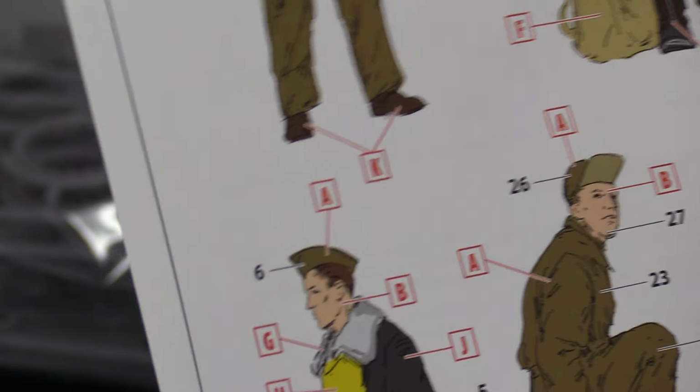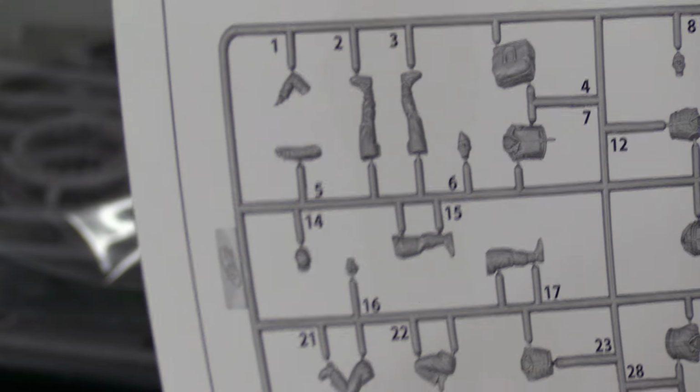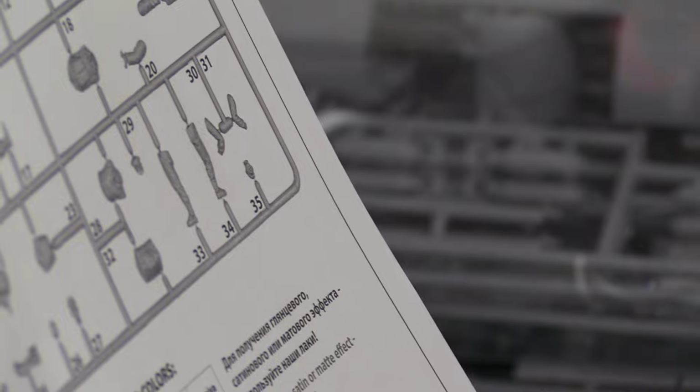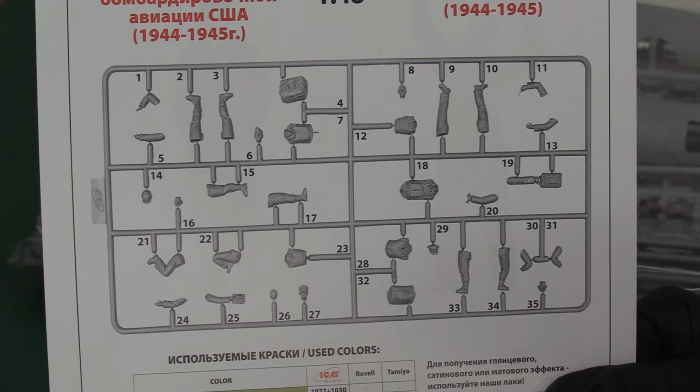Very nice. Now they do this thing where obviously they give you all the coloured guide. Not sure if there is an actual, yes, there is a colour set for this, but it names them separately. It doesn't give you a colour set as a guide. Here we have the sprue map, so to speak, but we won't spend too much time staring at that. We'll just look at the actual sprue. That's the way to go, isn't it?